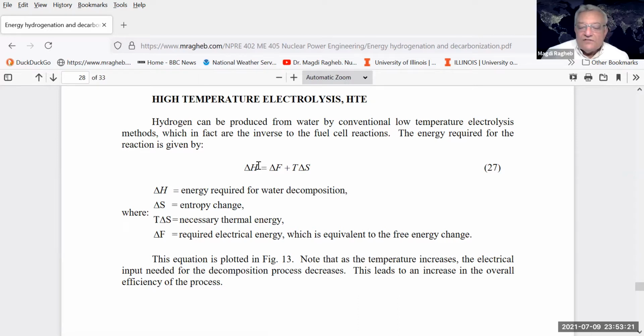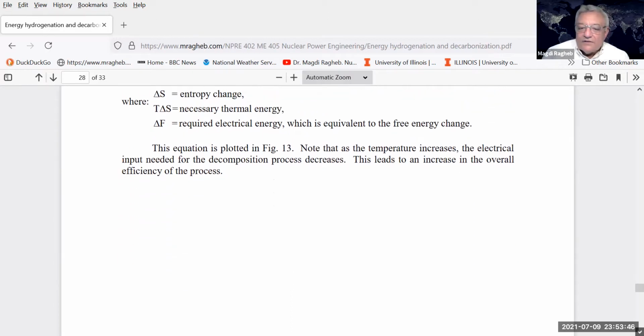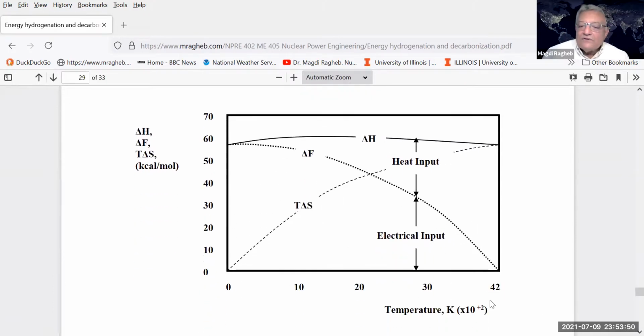So the energy needed to dissociate water is partly heat, in the second term, and electricity, the first term. Electricity is an expensive form of energy because you start with heat and turn it into electricity with an efficiency of maybe 1/3 if you use existing light water reactors. So in that case, you find that you need a combination of heat and electrical energy. And the diagram here tells the whole story. It tells us that if you go to high temperature, your electrical input becomes smaller in dissociating water, and your heat input becomes larger and larger, because the delta H, the total energy you need to produce, is a combination of the heat input and the electrical input. So high temperature electrolysis is needed.